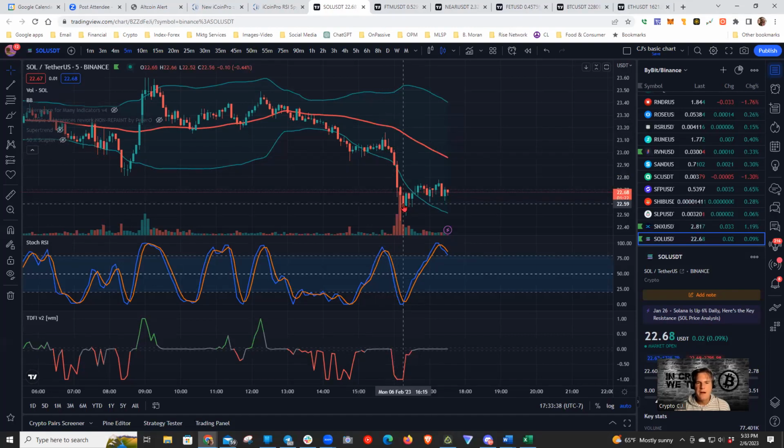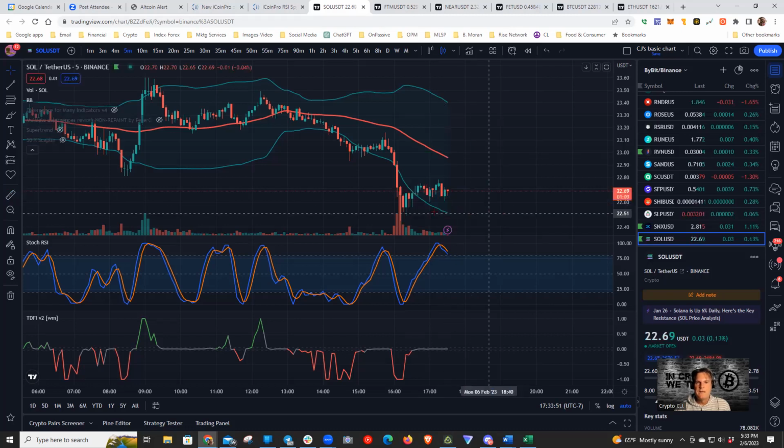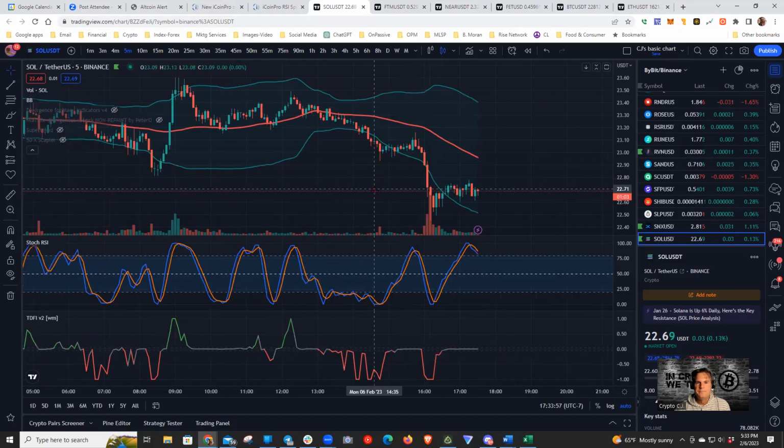There's a third dip there, and we get a break up right about here. So this would have been the ideal place to get in. 0.43, but then it came back down again. Might be going for a fourth dip. So if you're a Solana fan, there's a dip sequence going on as we speak on the 5-minute chart.